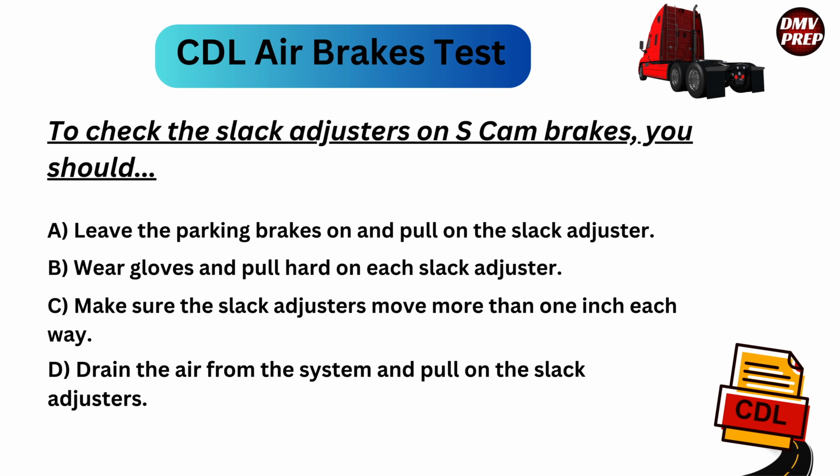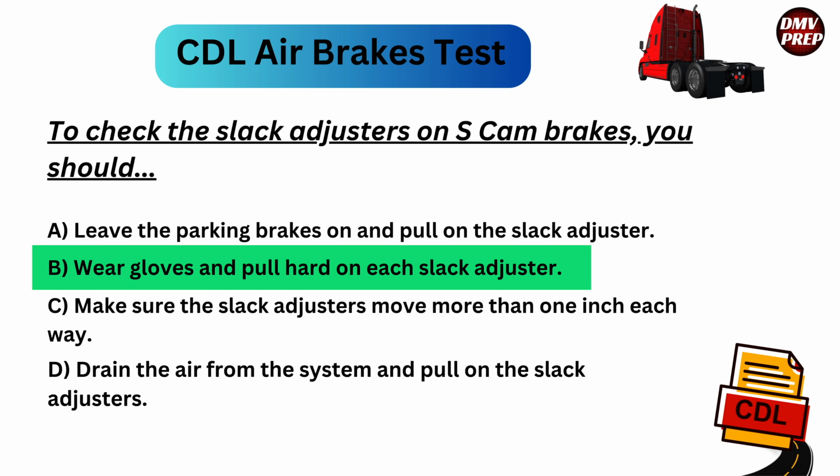To check the slack adjusters on S-cam brakes, you should A. Leave the parking brakes on and pull on the slack adjuster. B. Wear gloves and pull hard on each slack adjuster. C. Make sure the slack adjusters move more than 1 inch each way. D. Drain the air from the system and pull on the slack adjusters. The correct answer is B. Wear gloves and pull hard on each slack adjuster.